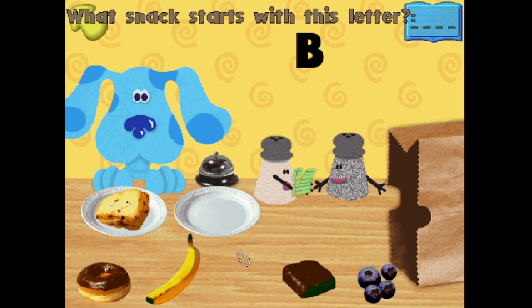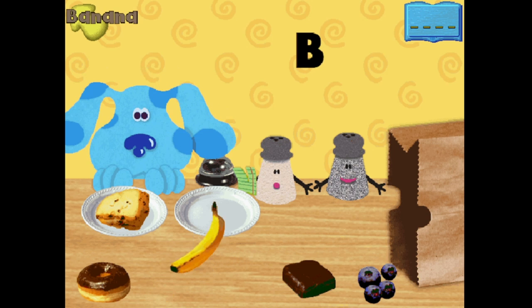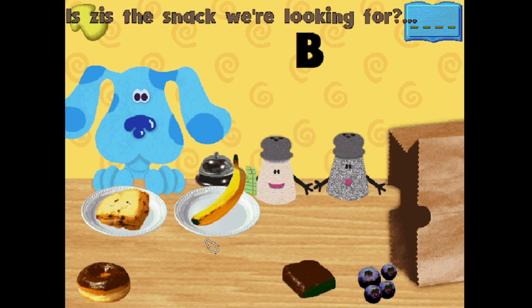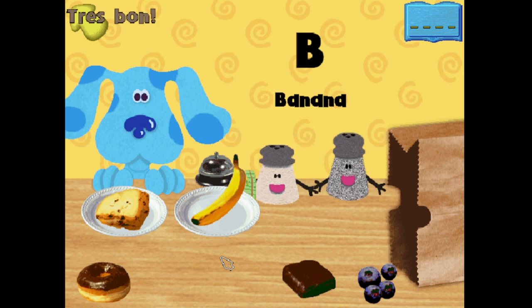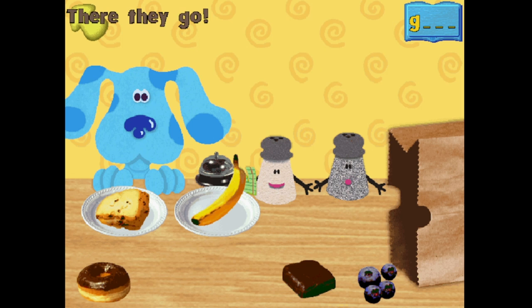What snack starts with this letter? B. That letter sounds like this. Banana. Can you put the snack on one of the plates? Thank you. Is this the snack we're looking for? B. Banana. It starts with that letter. Our friends will love these snacks. There they go.